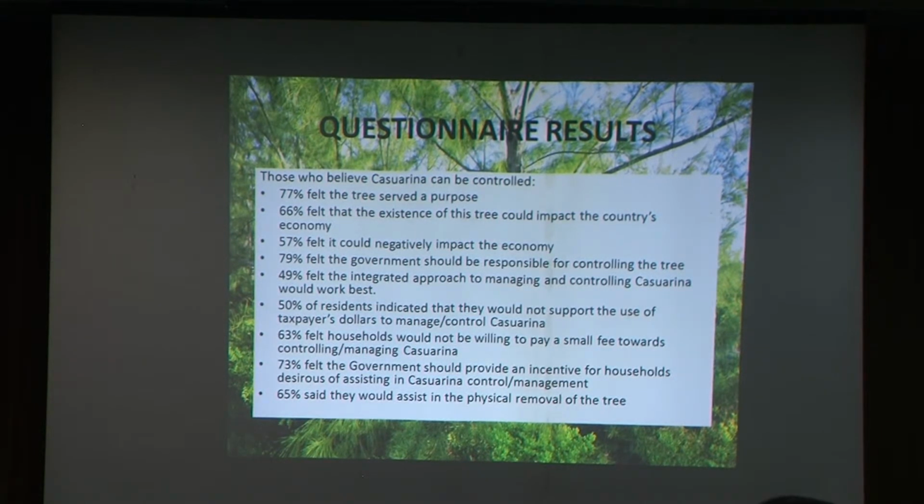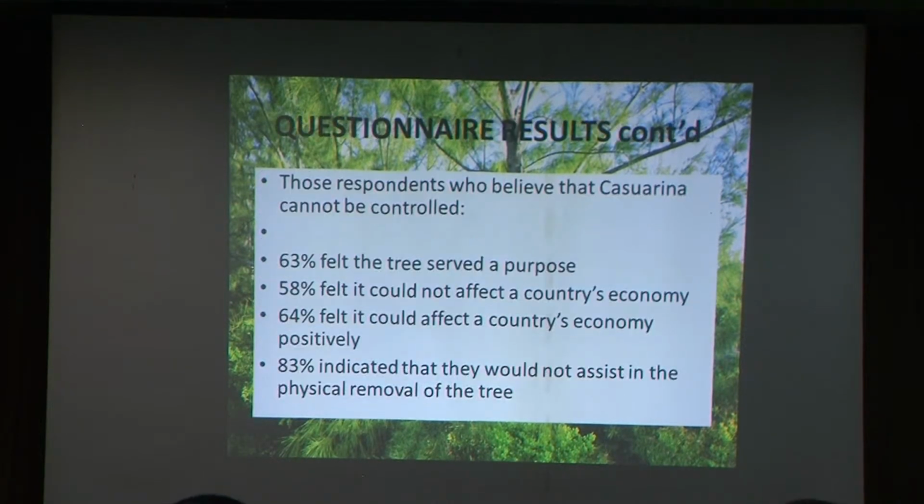63% felt households would not be willing to pay a small fee towards controlling and managing Casuarina. 73% felt the government should provide an incentive for households desirous of assisting in Casuarina control/management. And 65% said that they would not assist in the physical removal of the tree. Sorry, would assist. And then this other group that emerged, the naysayers.